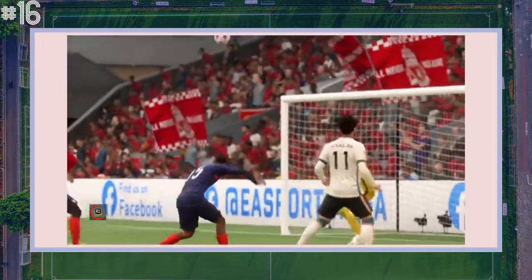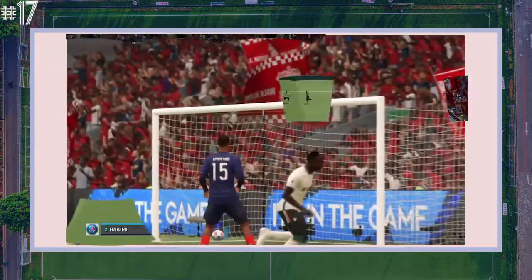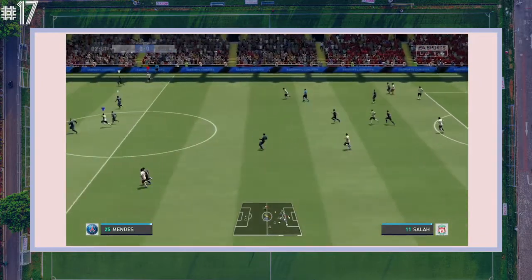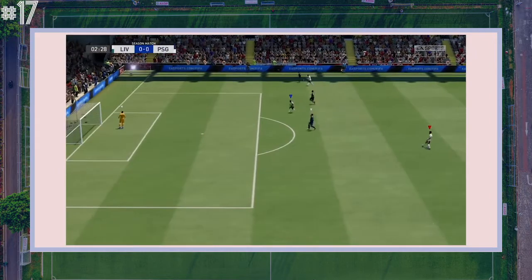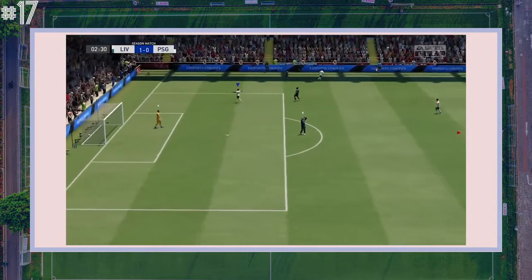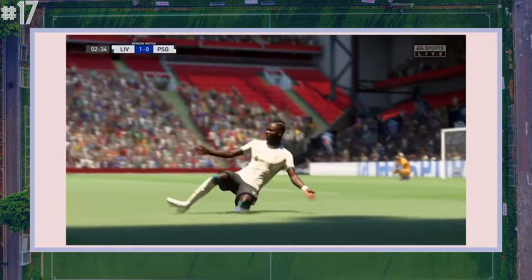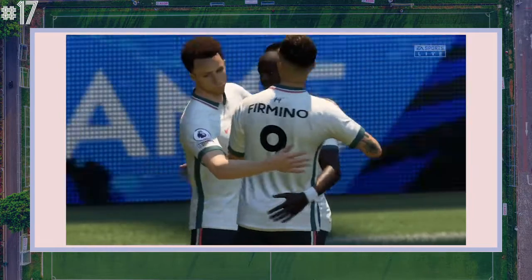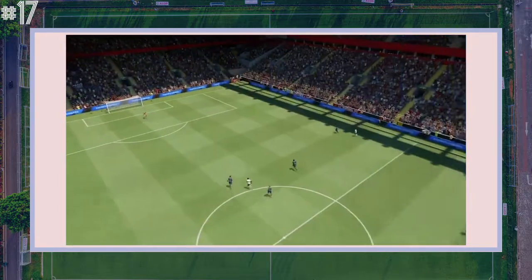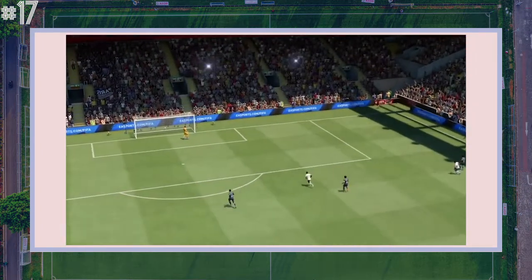Great awareness, good technique and a bit of composure as well. What an excellent goal that is. No problems for the keeper. And this is how Liverpool start the game. You have to say, but it will count as an own goal against him, I'm afraid.